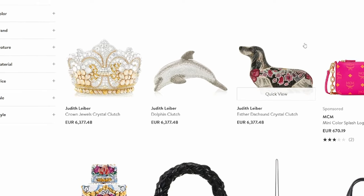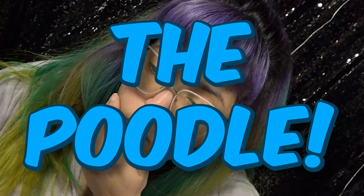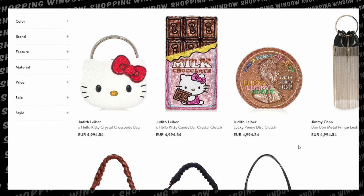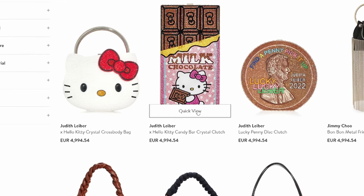So let's get back to whatever it is I'm doing right now, because I don't know what I'm doing right now. Totally. Oh, come on. It's just like I'm in love with all of her designs. Poodle. Poodle! Oh my god! It's so tiny! Seriously, the day I'm rich and famous, I will buy myself all of those bags. Oh, come on. This can't be real. They are so adorable. All of them are so freaking adorable.